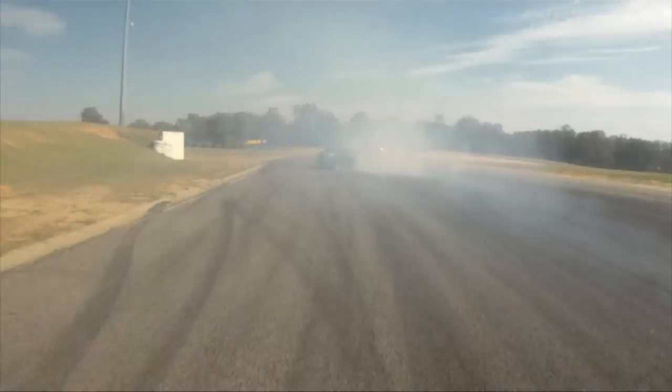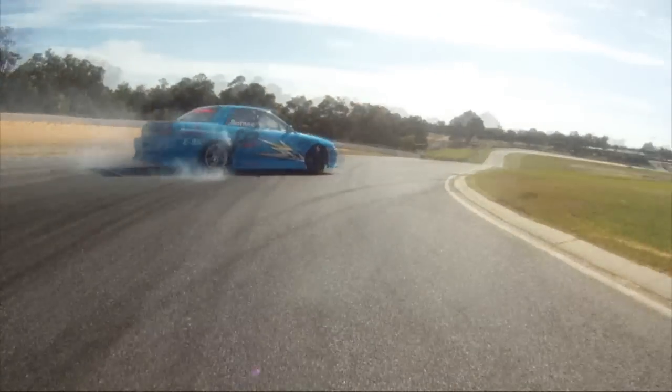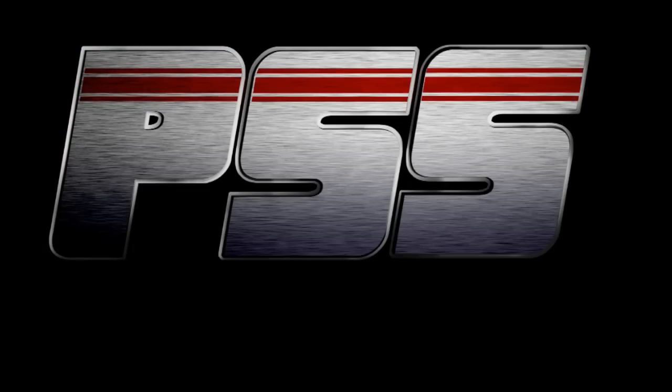Tarquin seems to be struggling a little bit with the front end of his car at the moment. Bit of understeer there. Adam moves to avoid him. And that's the win for Adam.